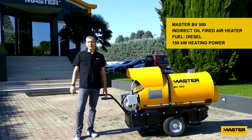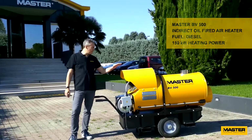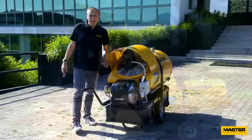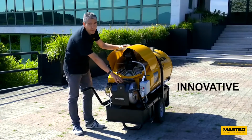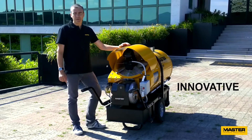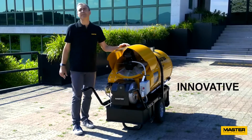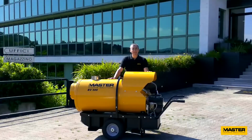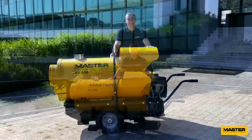I'm glad to introduce you our innovative portable indirect oil heater Master BV500. Why innovative? The BV500 is the only heater with a dedicated burner to better manage the airflow and achieve a very high pressure up to 770 Pascal. The heater is able to reach up to 150 kW, which makes it the strongest on the market.